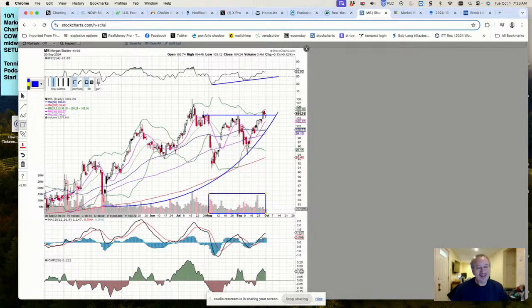We think it's got some higher prices. I think ultimately the stock probably by the early middle of 2025 will probably get into the 120s or so. All right, that's Morgan Stanley.